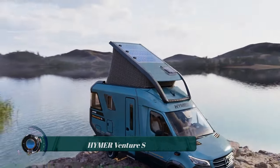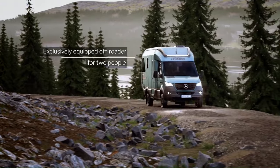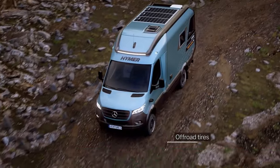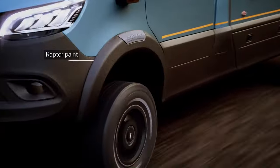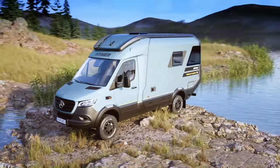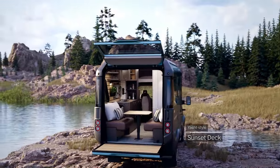The HYMER Venture S is an innovative motorhome that redefines the boundaries of adventure travel. It's designed for two people who want to experience the freedom of the open road without compromising on comfort and style. The Venture S has a sleek, modern exterior with a narrow body that makes it easy to maneuver on winding roads and off-road trails.